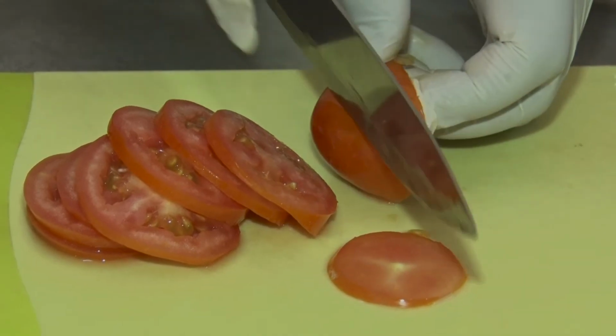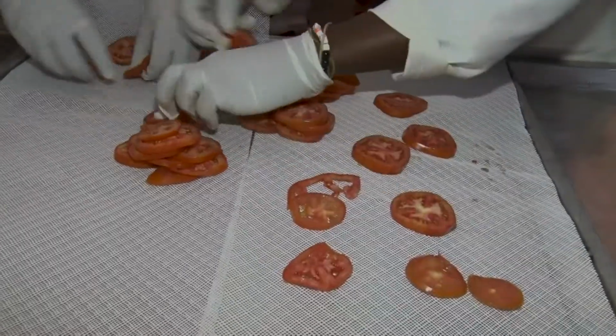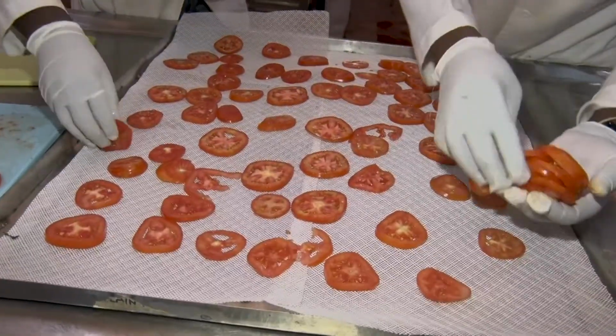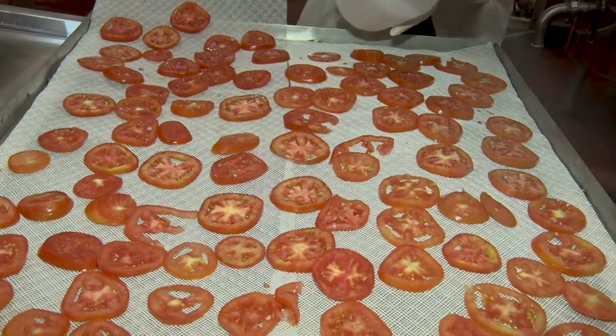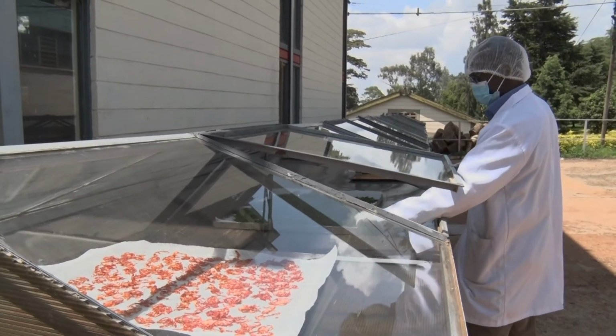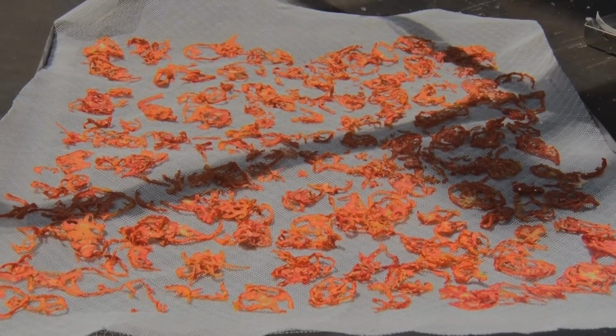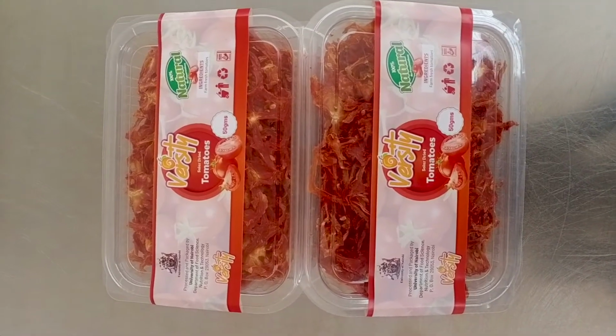The next step for the drying is for you to arrange them in the trays laminated with plastic nets. The next step is simply to take your tomatoes, and you can use either a solar dryer or you can use an oven dryer. You ensure that there is no mold growth or bacterial growth when you store them.